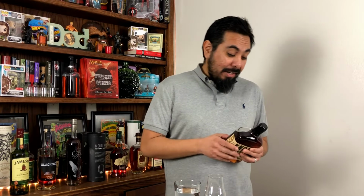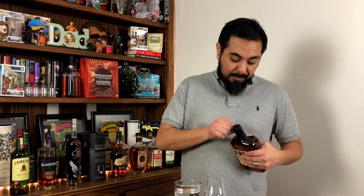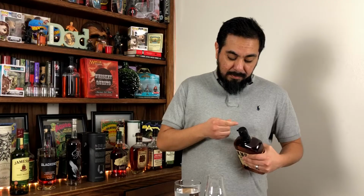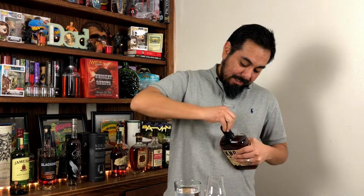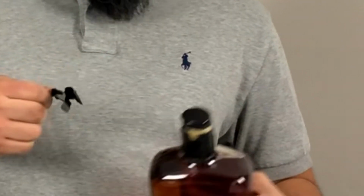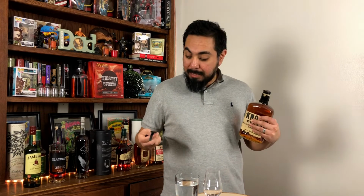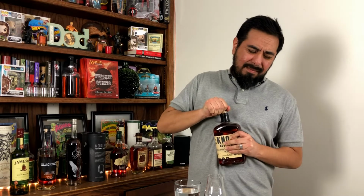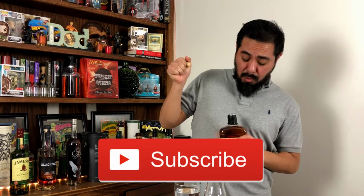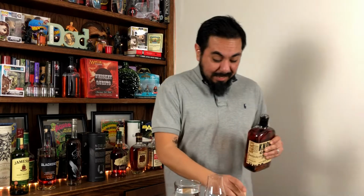Alright, so last time I had the Maker's Mark wax on here. That was kind of hard to take off, so let's see if this one gives me the same amount of trouble. It's just not my thing. Let's see. Oh, there we go. It came off in pieces, but at least it didn't give me that much of a problem. Holy moly, this is tight. Alright. Oh, that smells good.